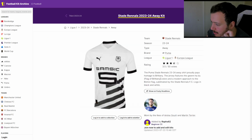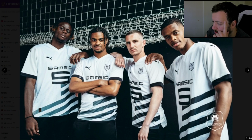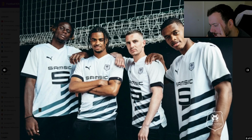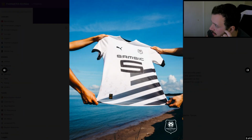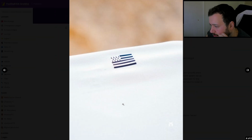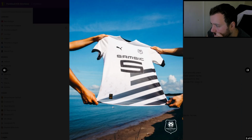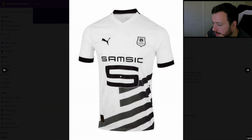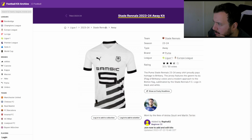The away, homage to Brittany. Jersey features the Gwenn-ha-du flag of Brittany, colors and a modern approach to the Breton flag. Okay, this is from the Brittany region in France. Black and white there. Looks like there's something on that. Oh, because it said what? Supplemented by the Stade Rennais FC logo. So maybe that's what that is down there, perhaps. Oh no, because it's the flag of Brittany. That's those. Okay, so the flag's sort of at an angle, yeah. Very nice. I do like that. I'm gonna give that a B+.